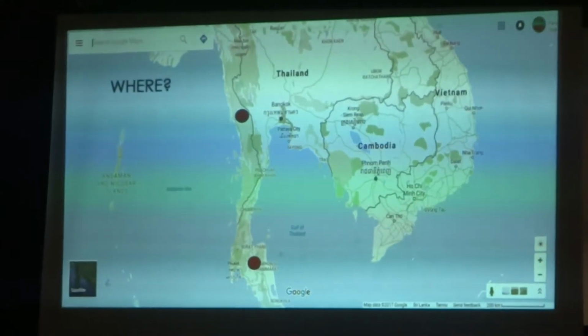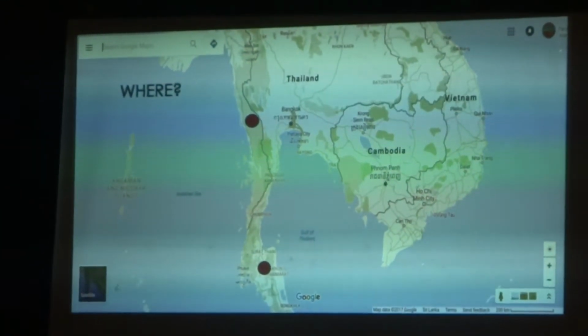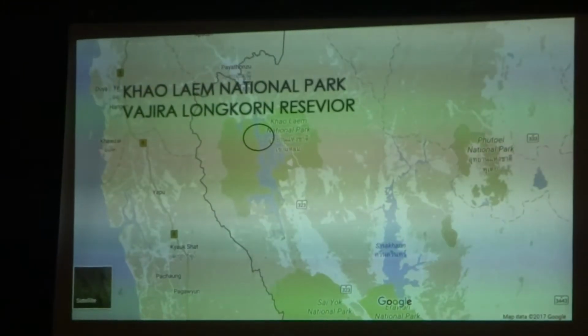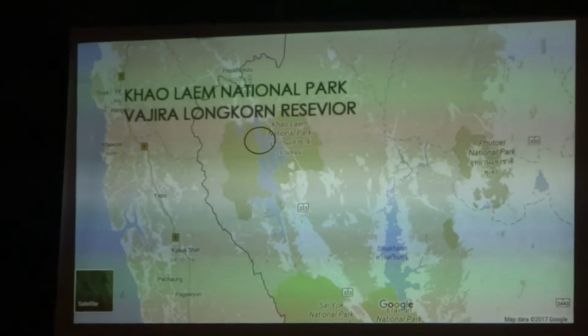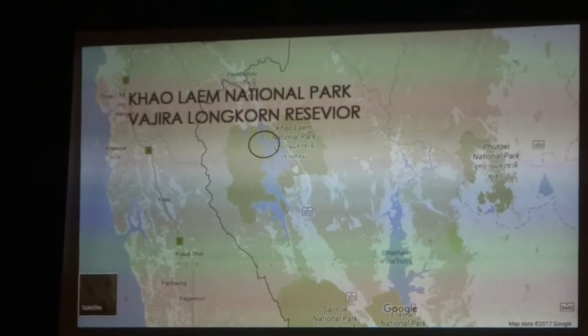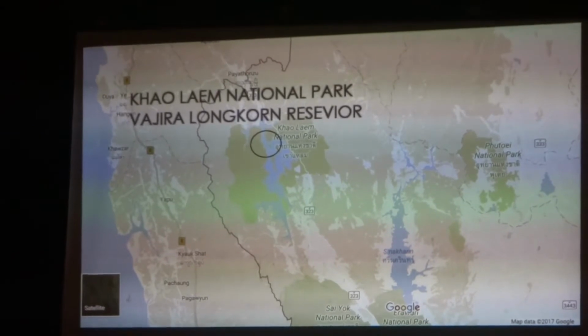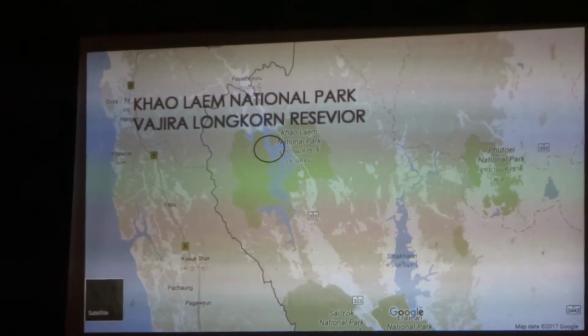A new place I started diving this year, in January, was in northern Thailand, almost near the Burmese border. It's called the Khao Laem National Park. It's a very remote place, with really remote villages in Thailand. And it's a huge reservoir, named after the king.